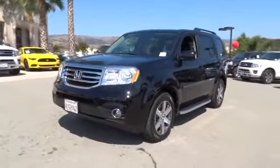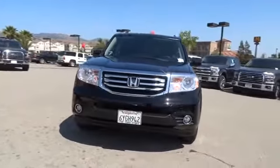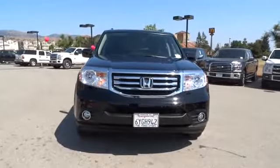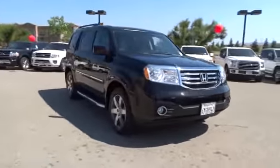2012 Pilot. Optimal utility, indulgent interior, powerful performer. You'll be ready for almost anything in the Honda Pilot, and it is priced below $30,000. This vehicle has less than 35,000 miles.